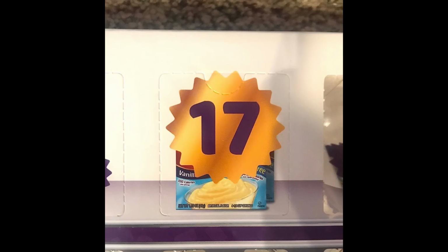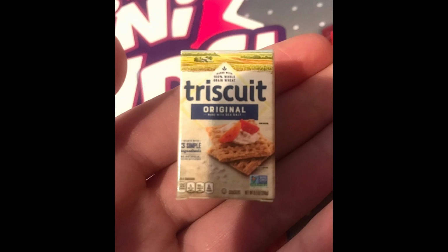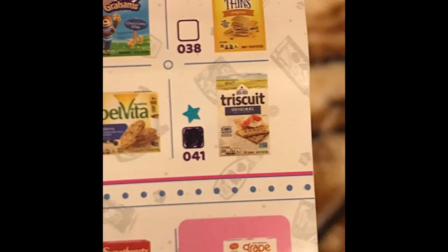Day 17 and another door awaits, so let's open it. It's 100% whole grain wheat Triscuit original made with sea salt. It is number 41 on the collector's guide and is exclusive to this advent calendar.